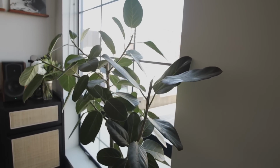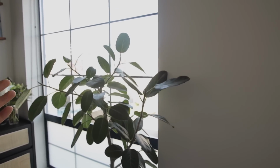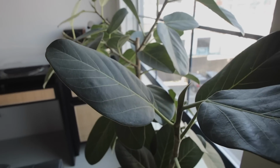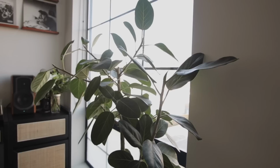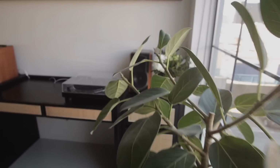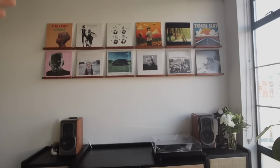This tree is also one of my favorites. It's so tree-like, and it looks so clean. This is the Ficus Audrey, and the leaves just look like a simulation. It almost looks artificial, but it's definitely real. Look at this new growth. Tons of new growth going on. Absolutely stunning.